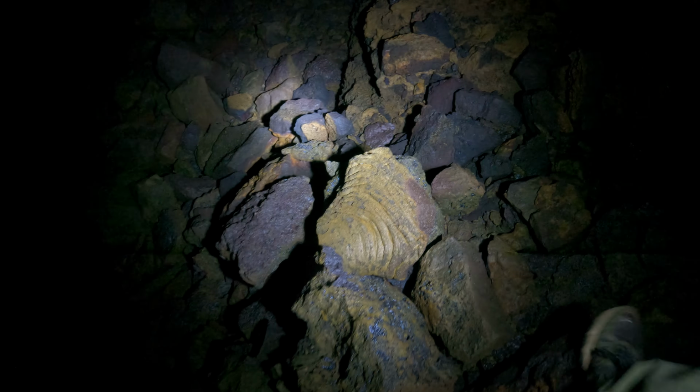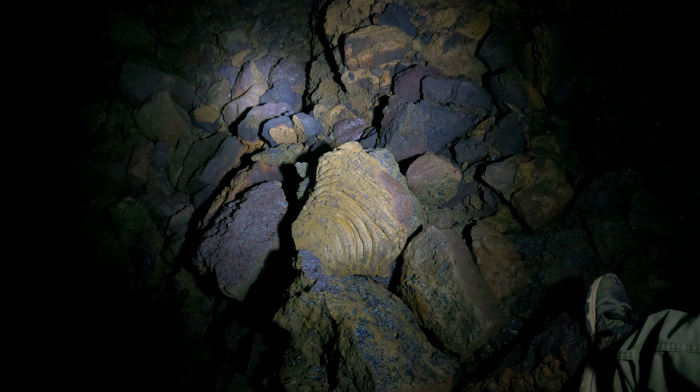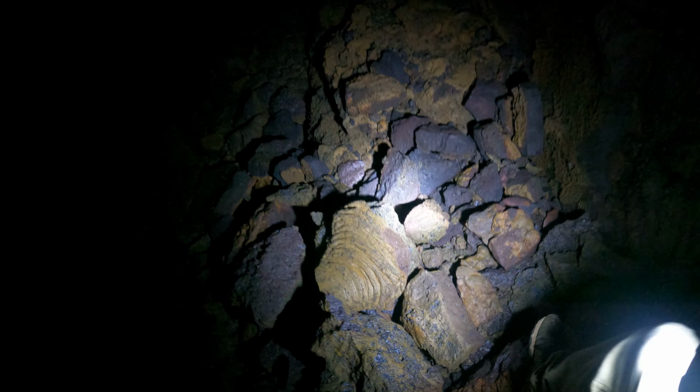Oh, this is cool. I gotta show you this. Look at this. Notice the round curvature in that rock? That means while the rock was cooling, so it's sort of glassy, it was flowing from left to right and solidified, making sort of a fingerprint of how it flowed.